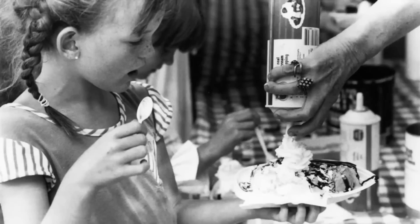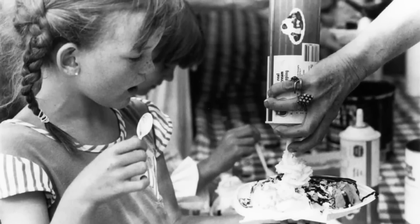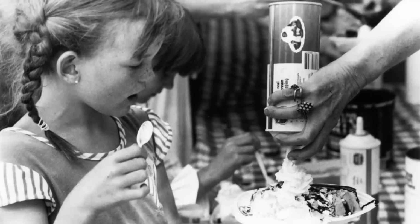However, the popularity of ice cream socials has declined with the rise of other forms of entertainment and the widespread availability of ice cream.